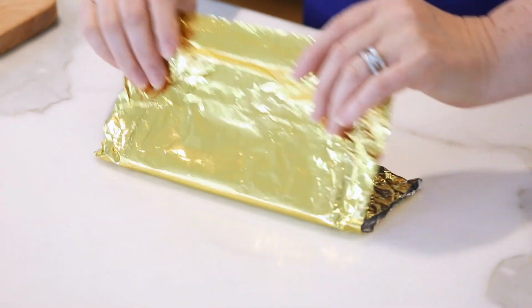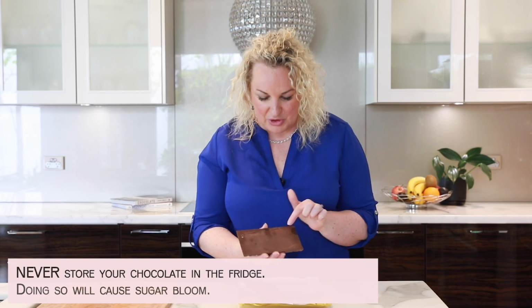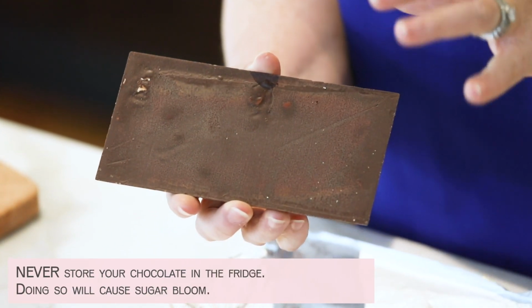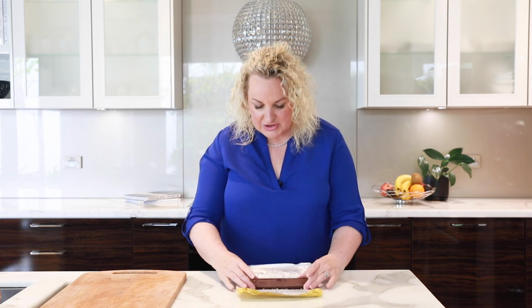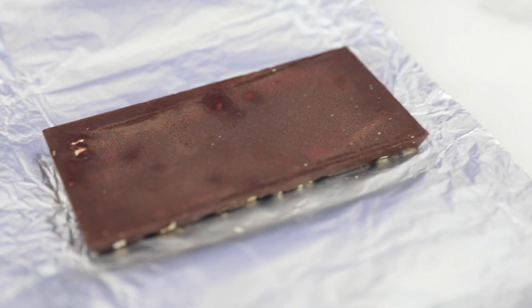Now, if you're like my father-in-law, much to my disgust, he stores his chocolate in the fridge, which I don't agree with at all. This is what can happen if you store your chocolate in the fridge, is you get what we call sugar bloom. So I don't know if you can see it there, but what happens is when we bring the chocolate out of the fridge, because it's really cold and we bring it into a warm atmosphere, we get condensation on the surface, which dissolves the sugar, and the sugar reforms in a larger crystal. So not only is it visible to the eye, but it can be quite gritty and grainy to eat.